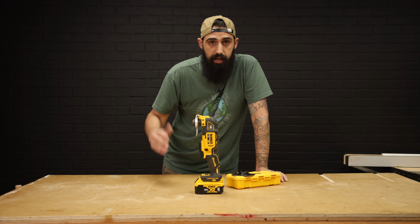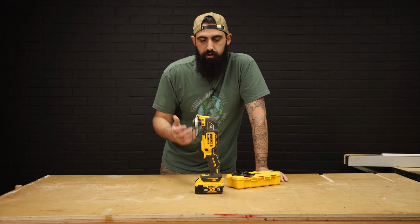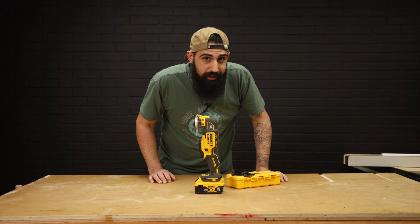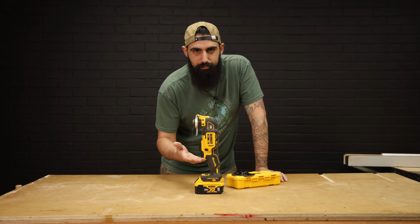Heck, you can even sand with it. I actually just had a buddy tell me that he was just starting out his power tool collection. Can you guess what tool I told him he needed to buy first? That's right, oscillating multi-tool, baby.